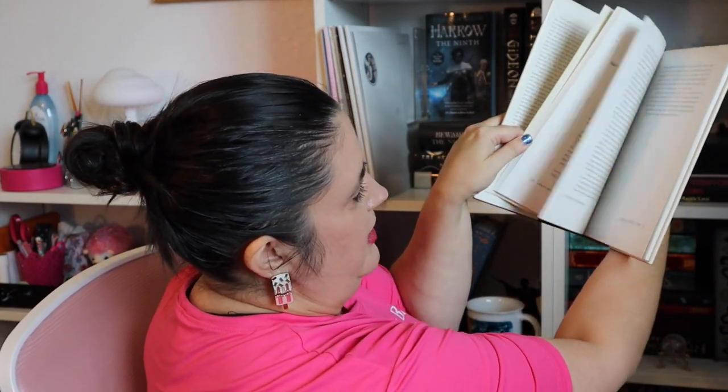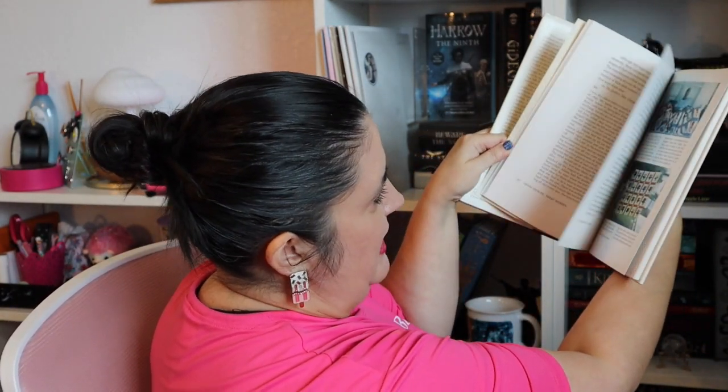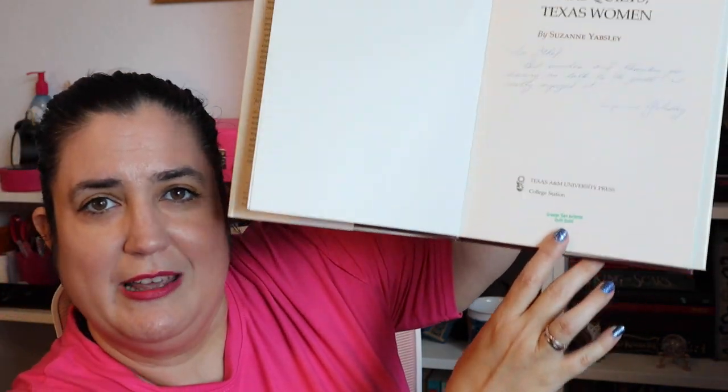Okay. So anyway, this one I found at Half Price Bookstore. It's called Texas Quilts by Texas Women. And I just thought that sounded fascinating. So it's just talking about quilts that Texas women have made, and I guess why they made it. This one was published in 1984, and it has an inscription in the front: "For Ethel, best wishes and thanks for having me talk to the guild, really enjoyed it." And it has a stamp from the Greater San Antonio Quilt Guild. So I guess at some point it belonged to a guild member, and they sold it to Half Price Bookstore, and I purchased it.